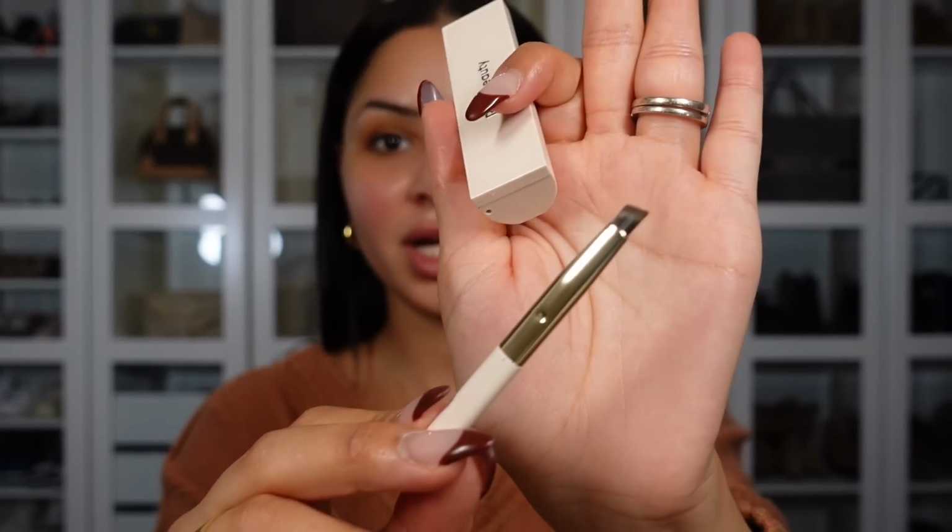So anyways, this is the Brow Duo right here. It has a built-in brush in the back, so you literally just snap it off. So I am going to use the brush that it comes with today.